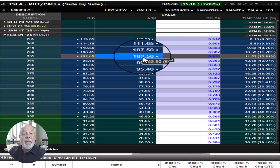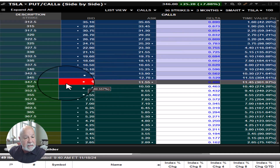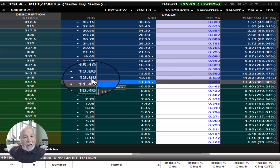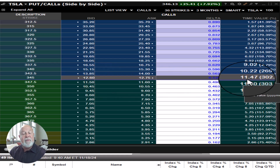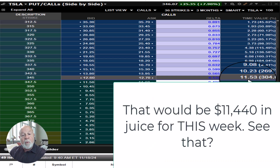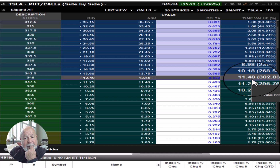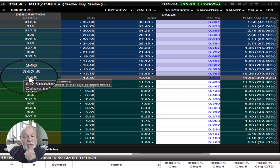So here's what we're going to do for this week. The stock is at 345-ish right now, 346. And so we could get $12.60, of which $11.50 of that is income, is juice, right? So $1,144 a contract. So that's $11,000, right? We would get for this week's juice. Well, I don't know. That's pretty good, isn't it? It's like 3% for the week. And it's right at the money.